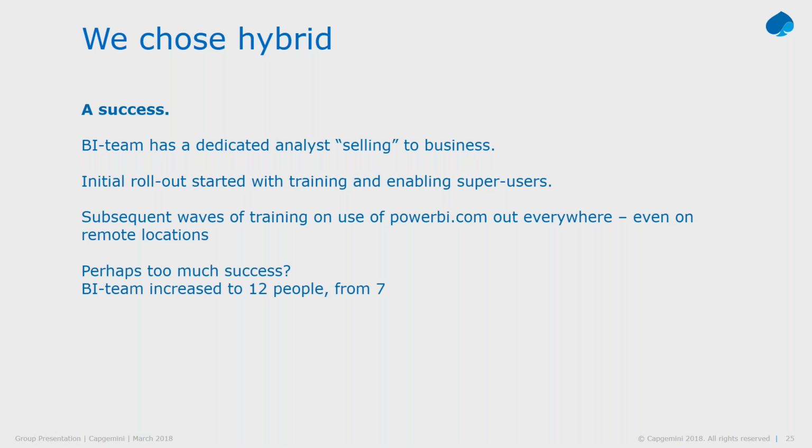And perhaps it was a bit too much of a success because we went from 7 people up to 12 within a short period of time, and we're still struggling to cope with all the new business that's been flooding in. At the same time, some of these super users are really eager working, and we have to sometimes put the brakes on to make them realize that it's not everything that they want to do that is possible to do at the moment, or that they need to check things like GDPR regulations and so on.